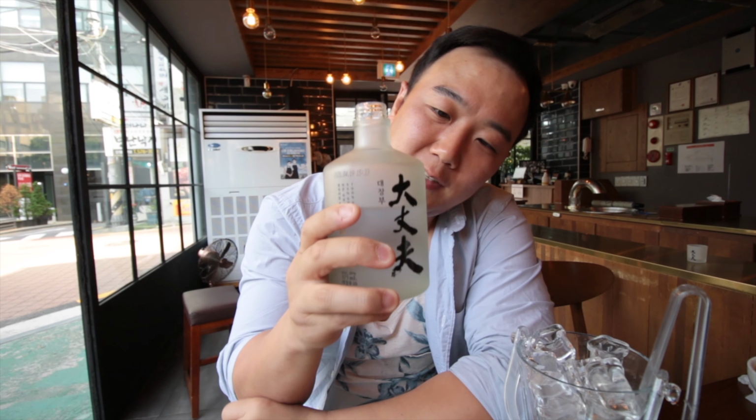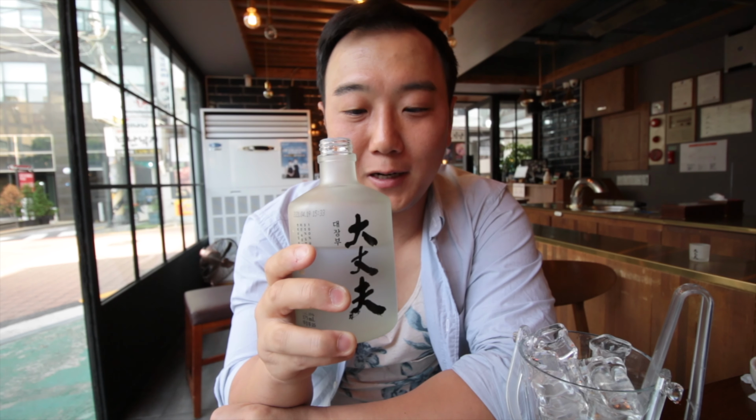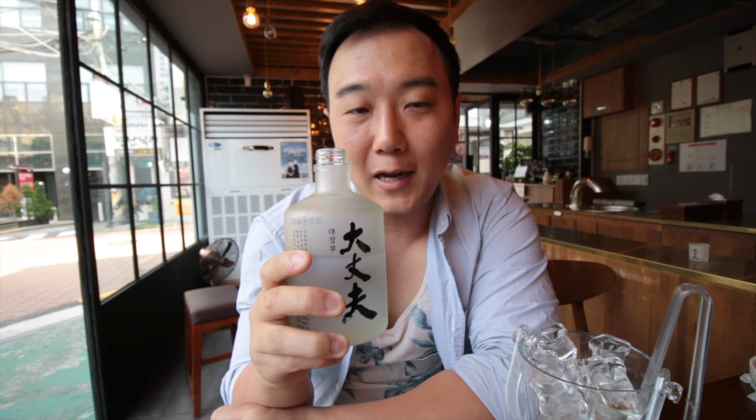Oh, and I totally forgot. I still have about 75% of this bottle left, so I'm going to try to polish this off before I go. I do fear, however, that after a bottle of this, I will be pretty hammered. But hey, you gotta do what you gotta do, right?